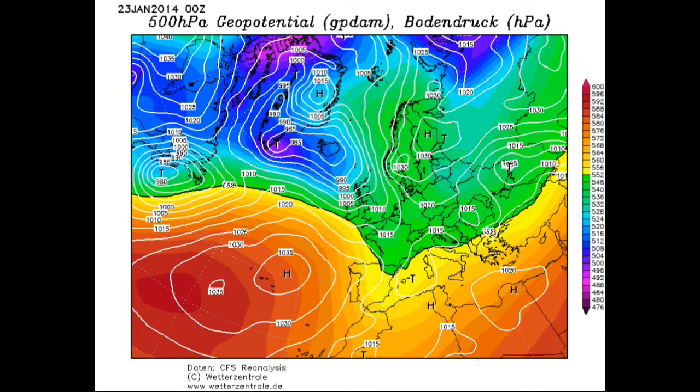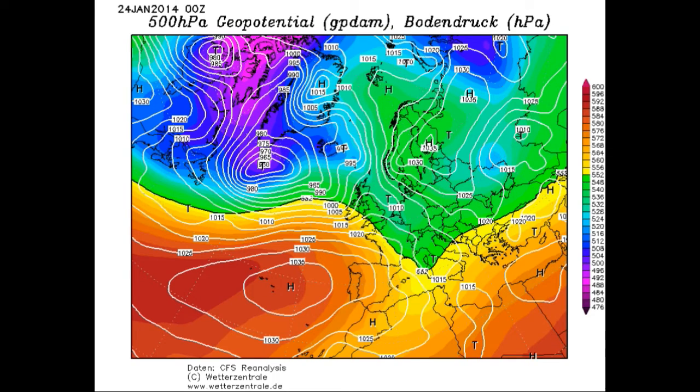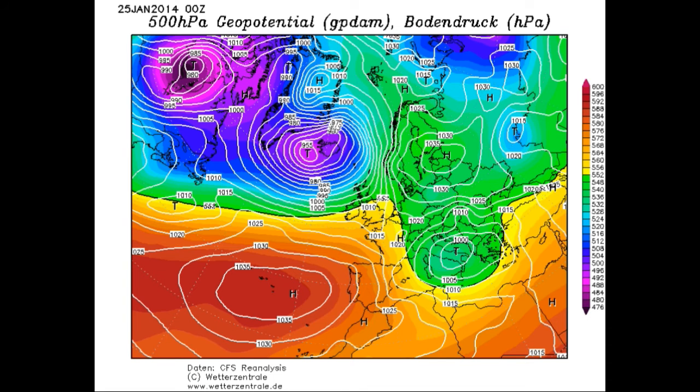There we go on the 24th. It tries to move back to Spain a bit there, but it doesn't last long, because this low pressure that comes in on the 25th, another deep storm there, 955 millibars, actually helps to push the Azores high out into the mid-Atlantic. So there we are.